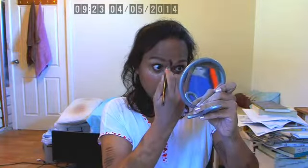Let's see if I can do that. Some people do that. I like to just do it with the... No, I want to just brush it in. I'll use this brush. Let's see if this works. I haven't tried this color before, so I don't know how it's gonna be.